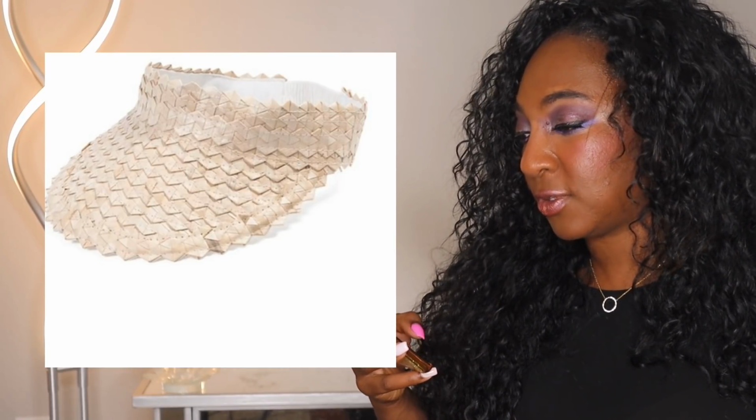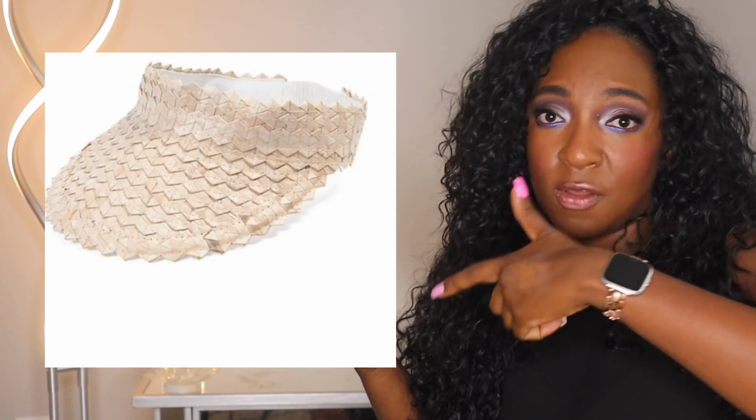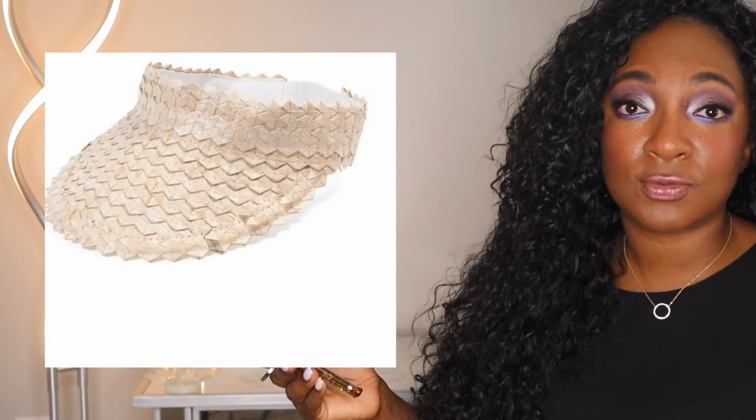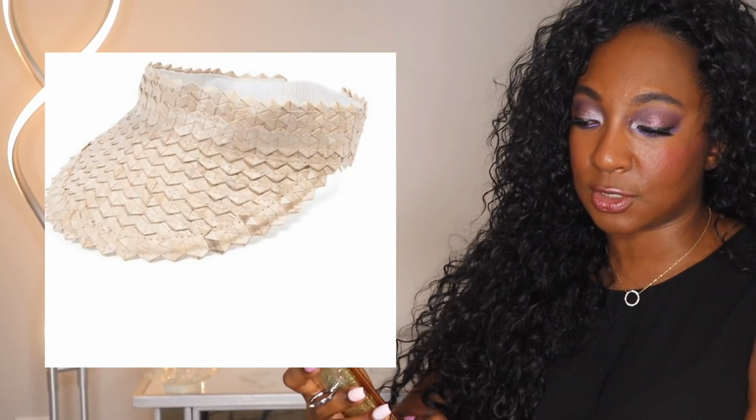I had it listed at $35. Someone offered me $20. I was like, sure. It was a women's straw visor that sold. It gave me earnings of 16 minus the $2.50. I will take these quick flips all day. That was new with tags, perfect condition too.